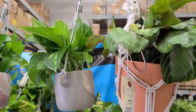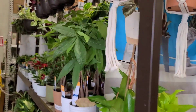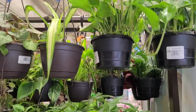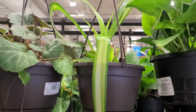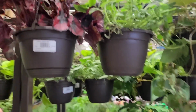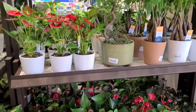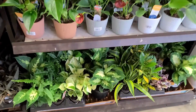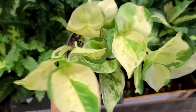Really cute silver band maranta in this hanging planter. And then around the corner here, we have a ton of money trees, lots of hanging plants like this Hawaiian spider plant that's definitely seen better days, but it's still really cute. Some begonias. They've got lots of anthurium. They even have the dark flower off to the right there.